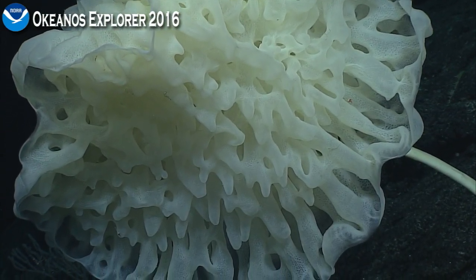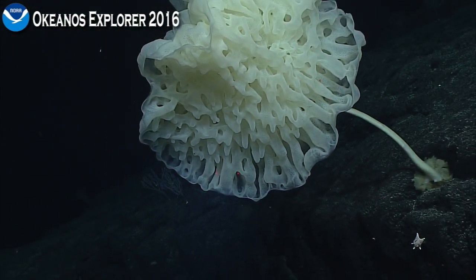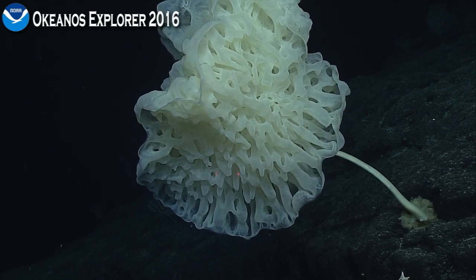Lasers back on. Yeah, go for it. Beautiful animal, absolutely spectacular. Let's capture the whole thing again with lasers. Roger. And just absolutely beautiful scene here with the dark background. If you're done with the lasers, can we zoom out?